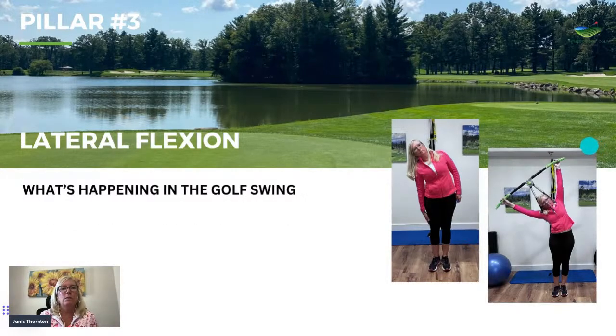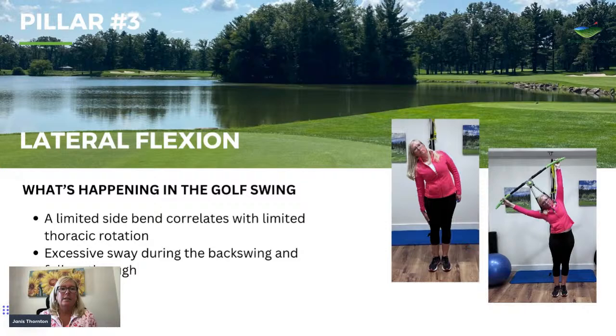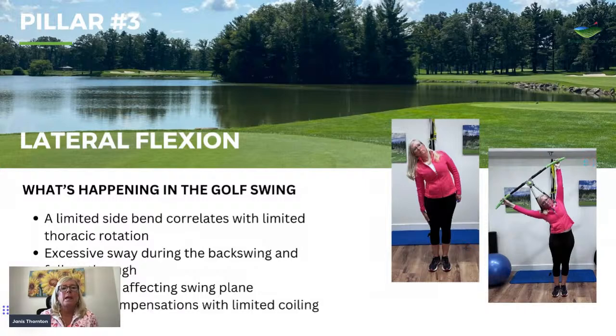So what's happening in the golf swing though? A limited side bend correlates with limited thoracic rotation. So again, if someone really can't get their spine moving, then that makes sense. You typically have an excessive sway during the backswing and follow through. And then there are all the swing faults that affect the swing plane that go with not having a strong side bend. And a lot of times your shoulder compensations happen, and this is because of limited coiling, because if you can't side bend, a lot of times you don't have that thoracic rotation, therefore you can't coil.